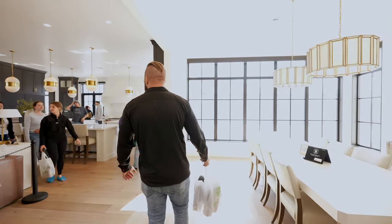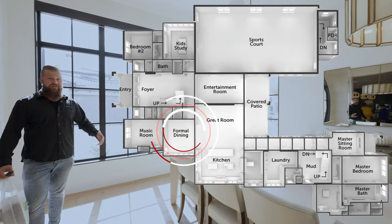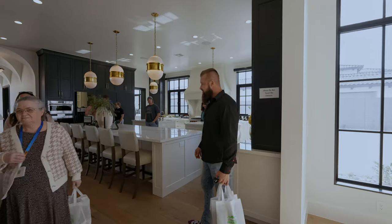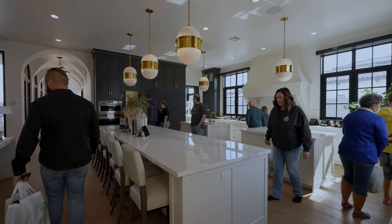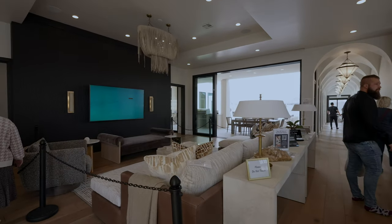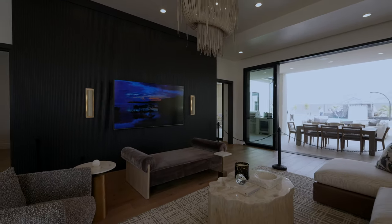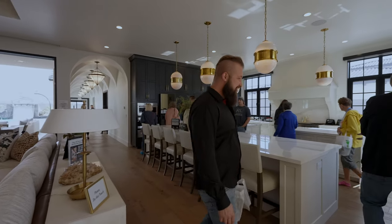Massive dining room, and there's so much to take in this home. It's incredible. I love all the dark accents and all the high contrast and finishes. What do you think about that accent wall? It's good.